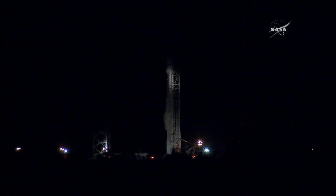Hydraulic pressure coming up. Preparation for bleed. This is Falcon Launch Control, T-minus 7 minutes, 42 seconds and counting. In about another 40 seconds, Dragon will be going into internal, and the engine chill sequence will be starting in about half a minute. We're at T-minus 7 minutes, 20 seconds and counting.